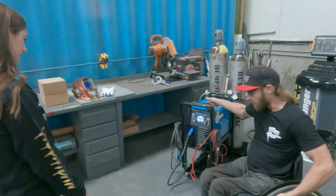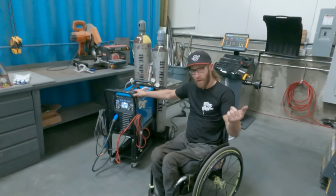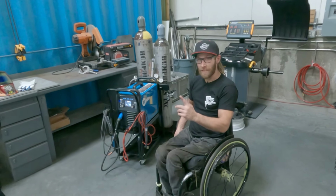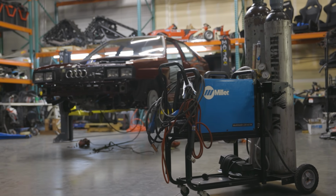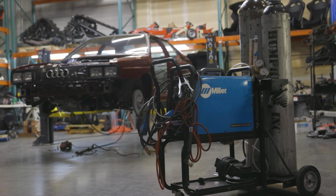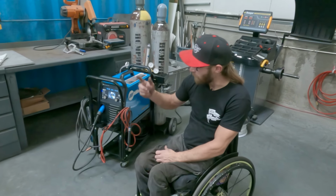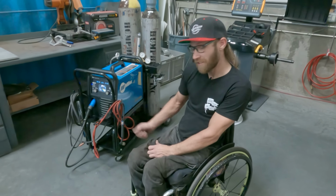The good thing about this welder, it's the Miller Multimatic 220 AC/DC multi-process machine, which means it does everything. TIG welding, MIG welding, aluminum TIG welding, and it does stick welding. On top of that, it's a very user-friendly machine because it comes with the auto set feature, which is just a fantastic feature. You set it and you start welding. Turn it on, set it, and forget it!